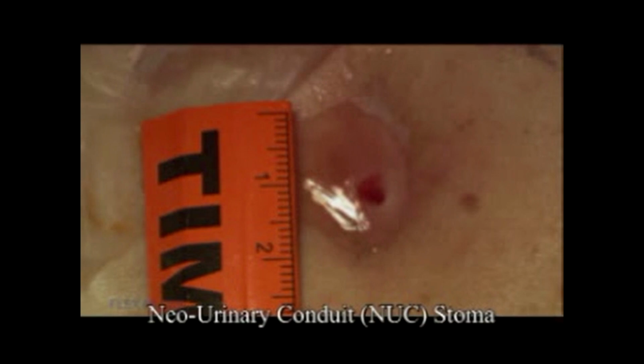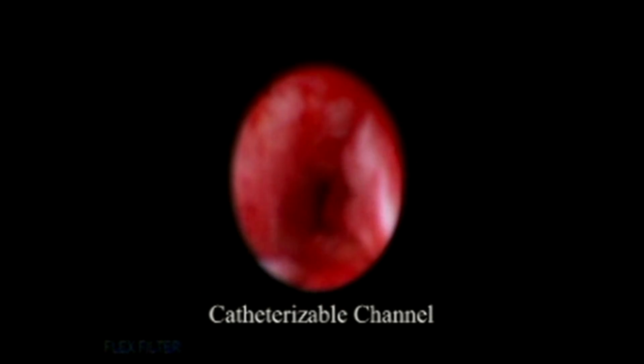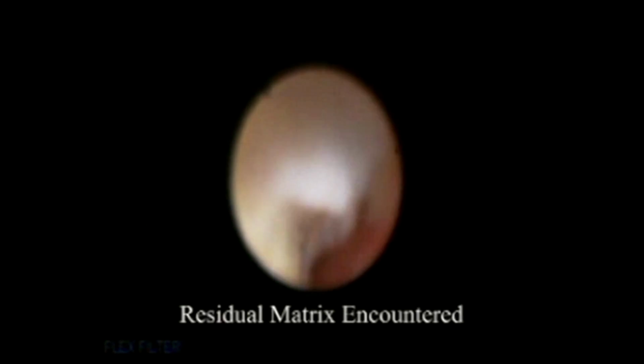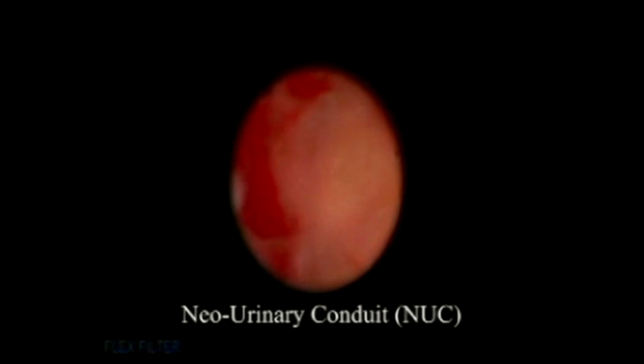And I have a video that I think will show why she did this. She was a very smart lady. This is actually the stoma. Importantly, you can see it was very small. This is a ureteroscope of the neo-urinary conduit. If I showed you this, you would say you probably look like you're scoping a ureter. Here, this is actually the scaffold that wasn't able to be removed due to the fact that it was contracting. And when we get past the scaffold material, you can see we actually are into the conduit.